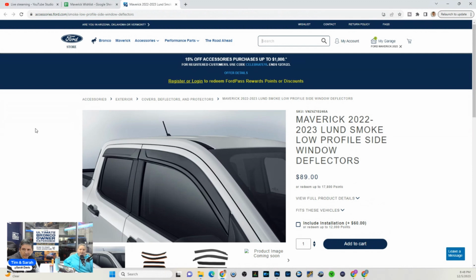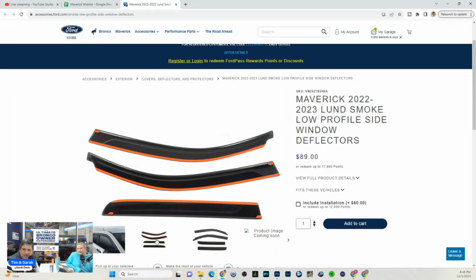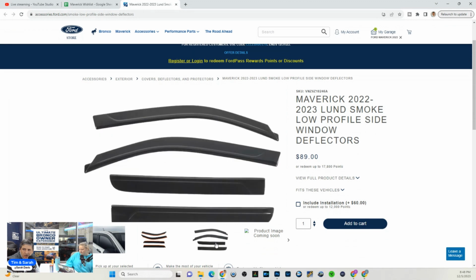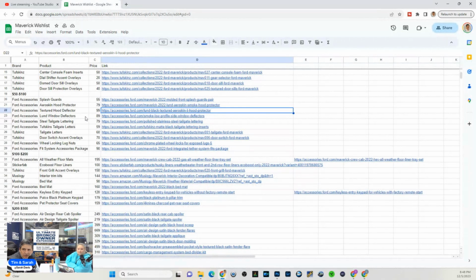Those will match your hood deflector. I think they're put on by 3M. You can kind of see where they adhere. Anyway, so you have that. Let's see here, what else do we got?